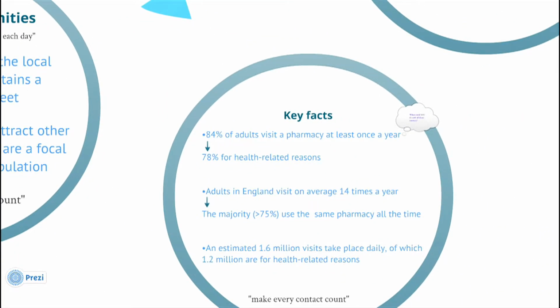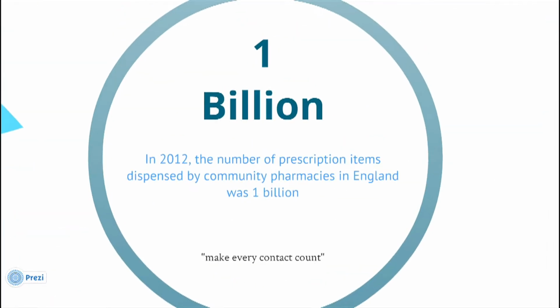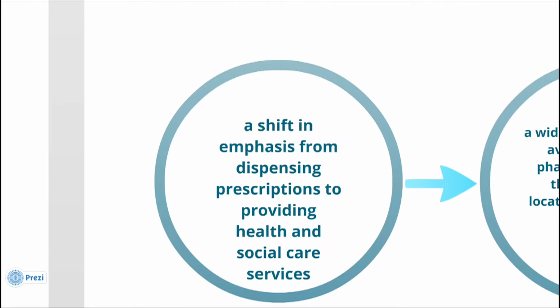Here are some more facts. 84% of adults are visiting a pharmacy at least once a year, 78% of them for health-related reasons. With the ageing population, growing numbers of people are suffering from one or more long-term conditions. On average, adults in England visit a pharmacy 14 times a year, with most of them using the same pharmacy every time. That's a lot of medicines. The volume grows every year by 2 or 3%. Governments of all persuasions are interested in maximising the value of the community pharmacy network.